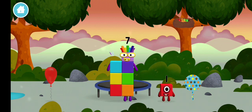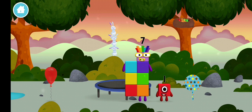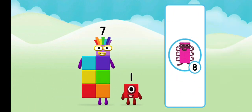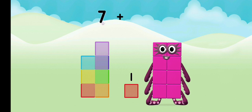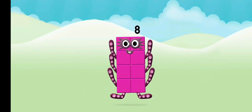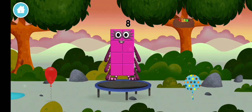You found one. 4 birds in a nest. 3 rabbits balancing on each other's head. Do you know which number block you'll make? That's right. Add the number blocks together. 7 plus 1 equals 8. Brilliant. You made a new number block.